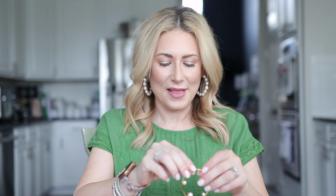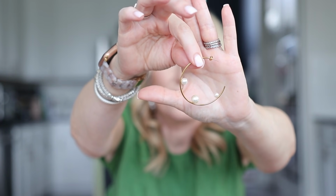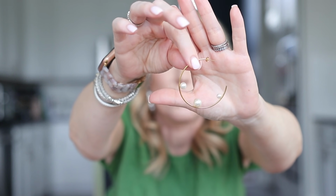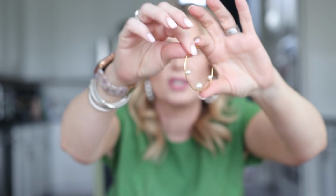They're still available, but I have found a less kind of pearl option, and these are on the Accessory Concierge website, and these are more of a traditional hoop with just 3 pearls inside them. So if you want something that's a little more, I'd say, refined and delicate, this is a very nice option.